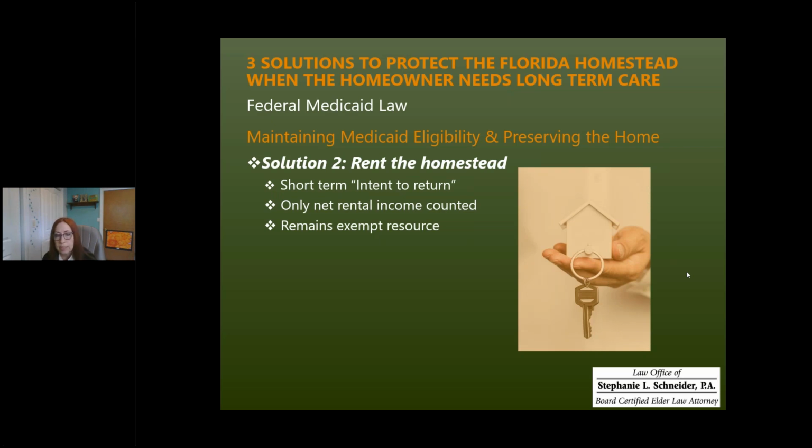So when we consider renting the homestead, we really want to rent it for a short-term period because we don't want to interfere with demonstrating the intention to return. So a short-term rental would mean 1 year or less. We would not want to do any longer than a year. And we would simply explain this to the tenant, even if we do an initial 6-month lease, that we would plan to renew it at the end of that period.